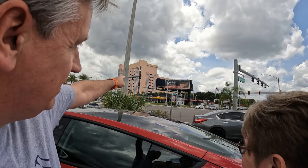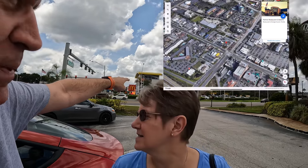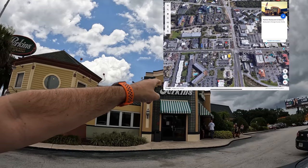So that's where we were. And this is the world's biggest, or was the world's biggest, McDonald's. And we've come to Perkins, that's just here on the corner. Have we ever been to a Perkins? We might have done in the past, I'm not sure.